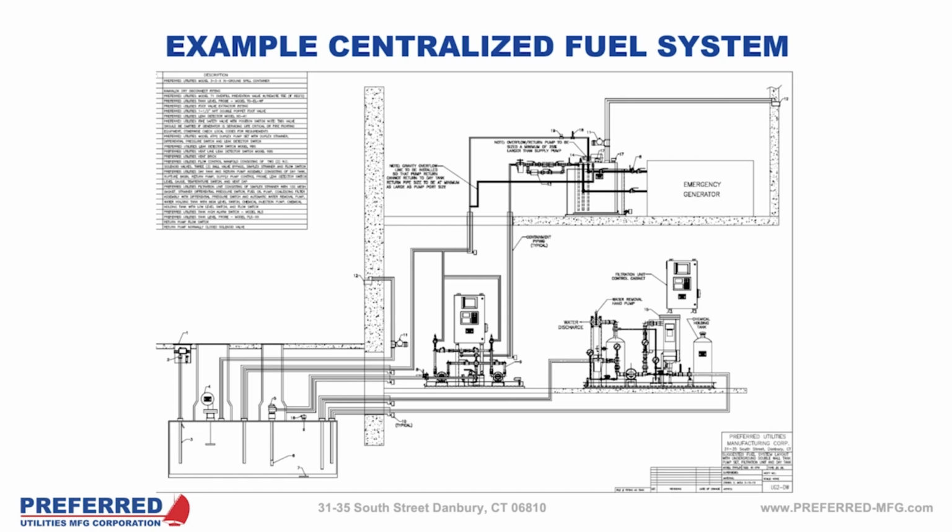But here in the Northeast, a lot of what we're dealing with are more of a traditional, what I would call a centralized fuel system, where the bulk of the fuel is being stored in one area, whether inside or outside the building envelope, and then there are transfer pumps to move it to day tanks or sub-base tanks at the point of use, and then we have a standalone filtration unit here. Brent, is this typically what you would see down in your area as well, in the Maryland area?